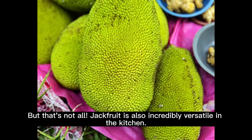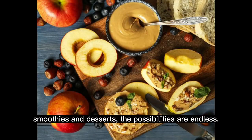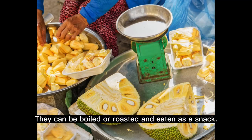But that's not all. Jackfruit is also incredibly versatile in the kitchen. From BBQ jackfruit sandwiches and jackfruit tacos to jackfruit smoothies and desserts, the possibilities are endless. And don't forget about the seeds. They can be boiled or roasted and eaten as a snack.